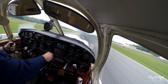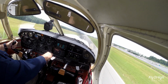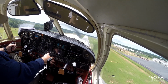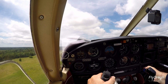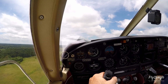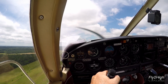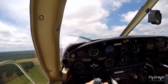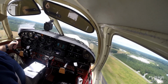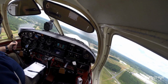There's liftoff. Reduced to climb power of 25 inches of manifold pressure and 2500 RPM. Retract the landing gear now that there's no more usable runway ahead. I turn left onto the crosswind leg.